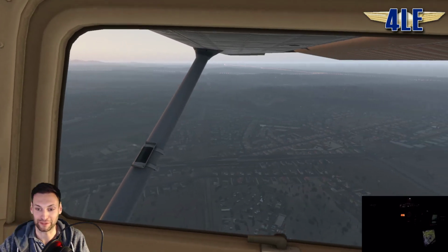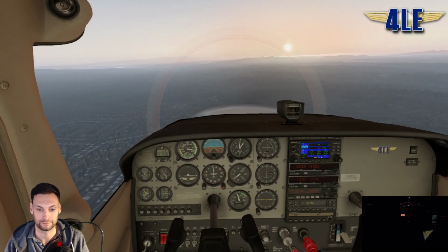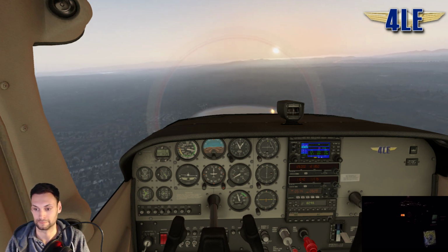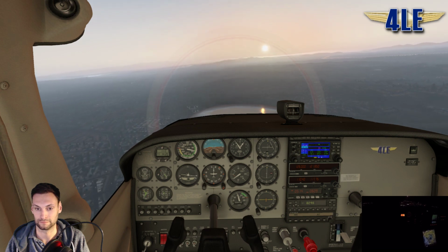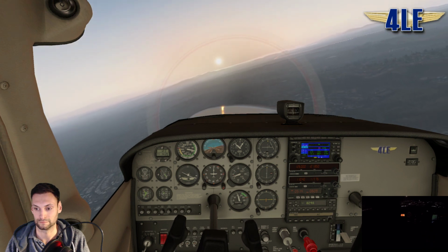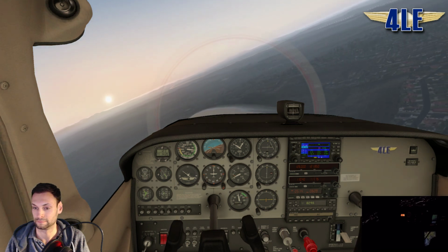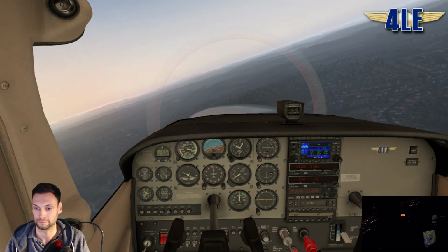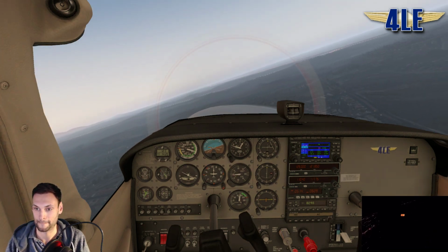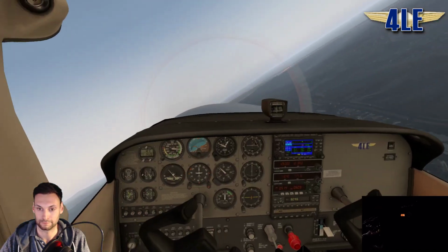This is actually lining up perfectly. What power should you be at? Lower than this. Yep, a little bit. 1500, right? Okay, cool. Okay. Get out in front of the wing. Keep turning. Nose up just a touch.